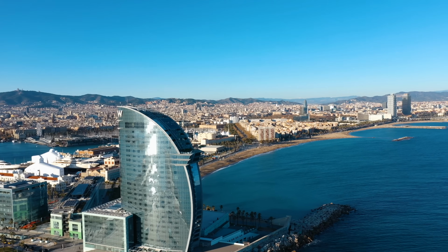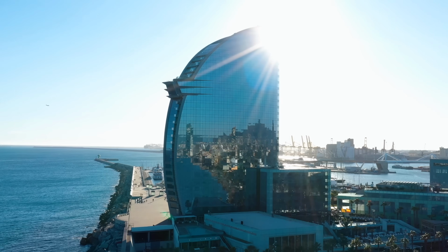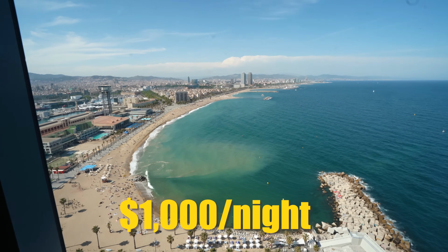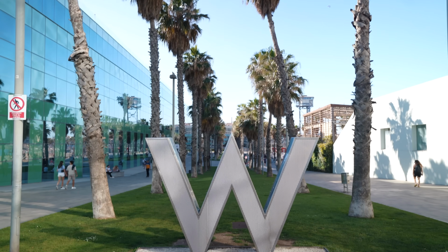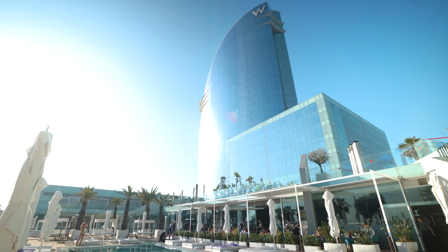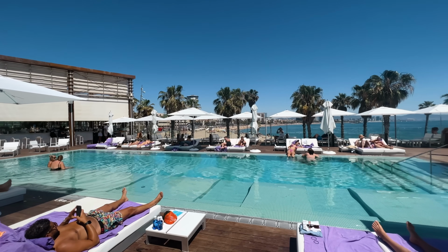This is supposedly the best hotel in all of Barcelona. And for the next 2 nights, I'm going to be staying here in one of their rooms that costs over $1,000 per night. The W is the most iconic hotel in this entire city, and I am so grateful to stay here while I explore Barcelona.